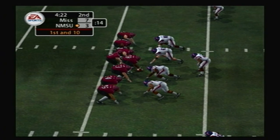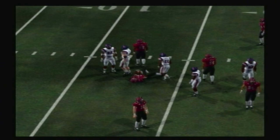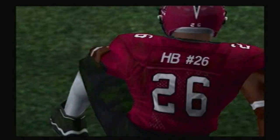The Rebels line up with six defensive backs. They keep it on the ground with a tailback. They'll wrestle him down in the backfield. The big guy got a hold of him there. Yeah, he had no choice but to go down in that situation.